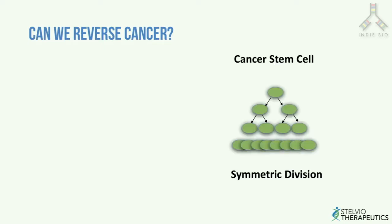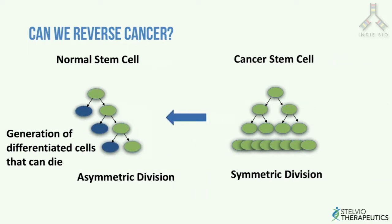Cancer stem cells divide symmetrically, which is basically a mother cell creating identical copies of itself. On the other hand, normal stem cells divide asymmetrically, which serves two purposes simultaneously. One is self-renewal, and two is producing generations of differentiated cells that can die.